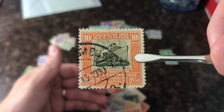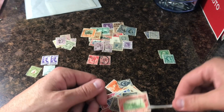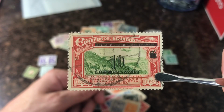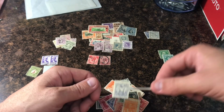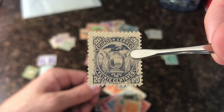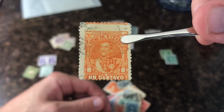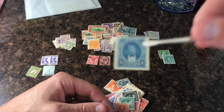What is this one? Ecuador again, should have just looked at the top. Ecuador again. 10 centavos. So changed the value. Another Ecuador stamp. So as you can see, sometimes I just run across these groups of stamps in these bins and I just group them all together in the glassine envelope. Don't really worry too much about it. This is another Ecuador, yep.